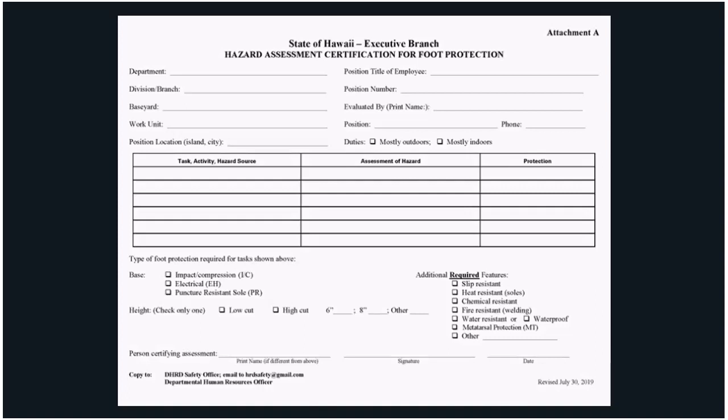And maybe they would need slip resistant, also lug soles for better traction. And so if they occasionally have to do welding, like our bridge maintenance workers, they might need to consider the metatarsal protection, or they would check off other, which would mean that instead of having lace shoes, the requirement might be to wear pull-on boots so that the sparks from the welding do not go through the laces and burn their feet. Yeah, so those are some of the considerations in the hazard assessment form.